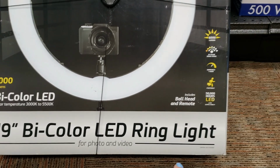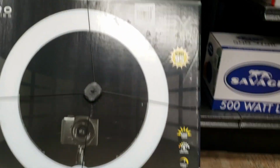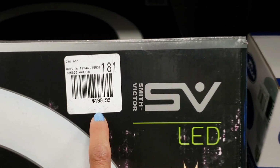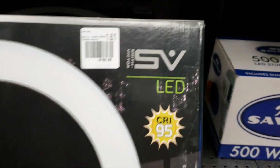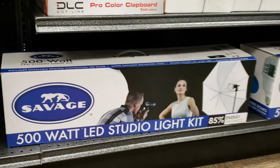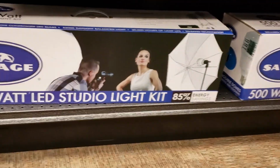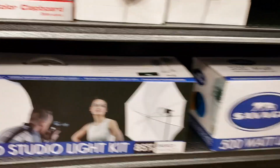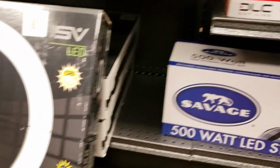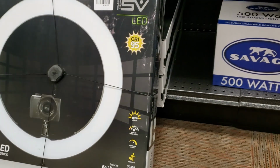So let's move on. They have the ring light here too. Those are pretty ring lights. Pro series. The one you have is probably about this big, huh? And then it says $199.99. A ring light, honey. And then they have those LED studio light kits. I do have one of those at home that I sometimes use when I'm filming. But they do actually have this here too. And this is similar to my ring light at home too.